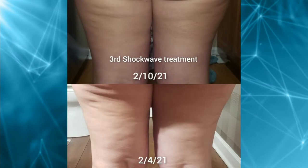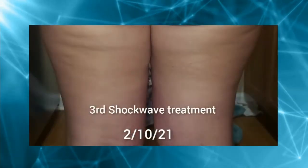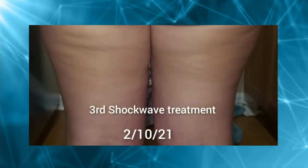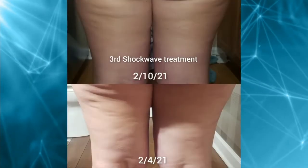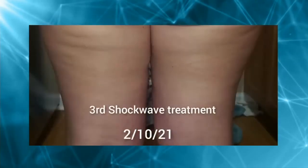Now you notice the difference. You can see the ripples on the left side. That was 6 days later, three treatments later. Those were my legs. Not anymore. Look at the difference between that. That's absolutely amazing.